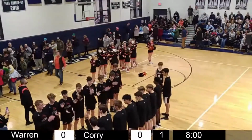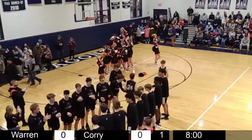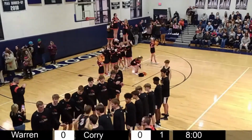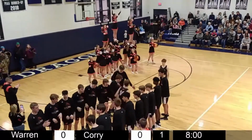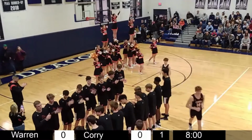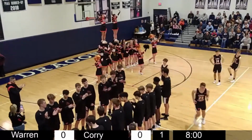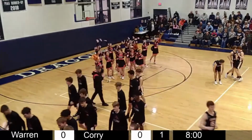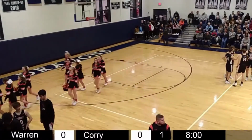And now for the starting lineups. First for the visiting Beavers of Corry High School. Senior number 24, Nate James. Senior number 3, Brian Cressley. Senior number 14, Chance Rogers. Junior number 23, Rylan Smith. And junior number 15, Marcus Lambert rounds out the lineup for the Beavers. That's Cressley, Rogers, Lambert, Smith, and James under the direction of head coach Tyler Bailey.